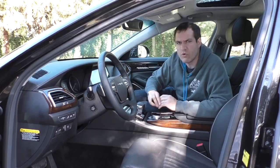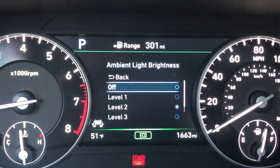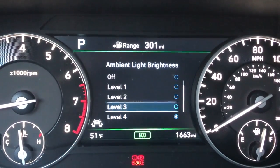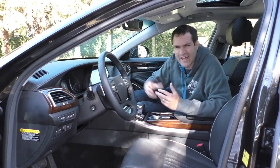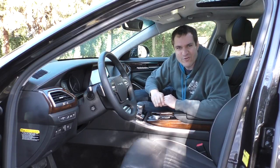Also interesting, you can control the ambient interior lighting brightness, and it's not just 1, 2, 3, 4, 5. Instead, it's level 1, level 2, level 3, etc. So basically, you could say, yeah, I got a level 3 Sunrise Red going on. Yeah, I got a level 4 Ocean Blue. It seems a little bit too involved for ambient lighting interior color changes.